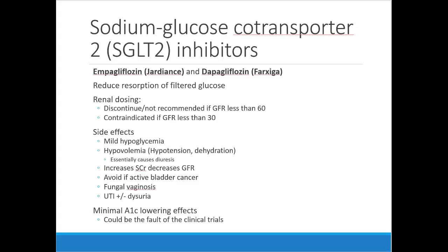SGLT2 transporter inhibitors are two of the new products. You might see these advertised on TV now, especially Farxiga, which is getting a lot of airtime, it seems. What these do is they're a new mechanism that reduces resorption of filtered glucose. Two major problems with these. One is that they're renally adjusted. So if you have patients with even moderate renal dysfunction, they're not recommended. GFR less than 60, well, that's pretty much any patient who has moderate renal dysfunction. So that's going to rule out a lot of your diabetic patients.